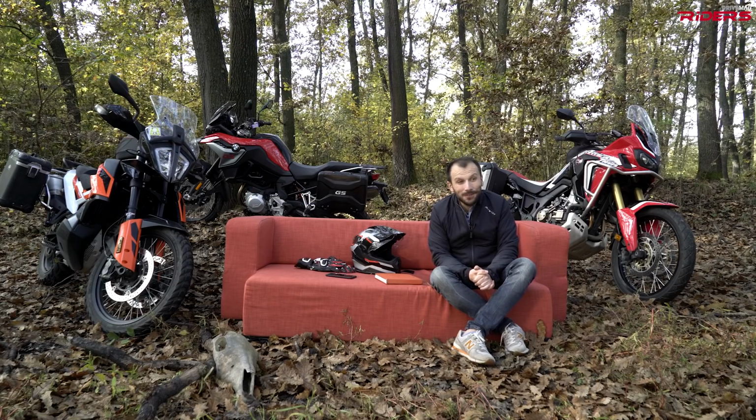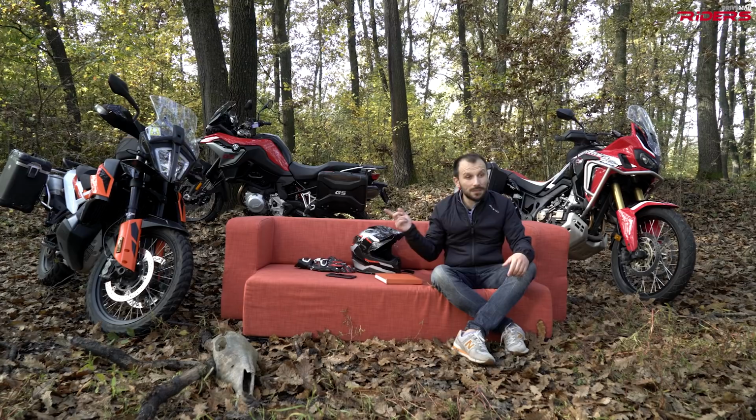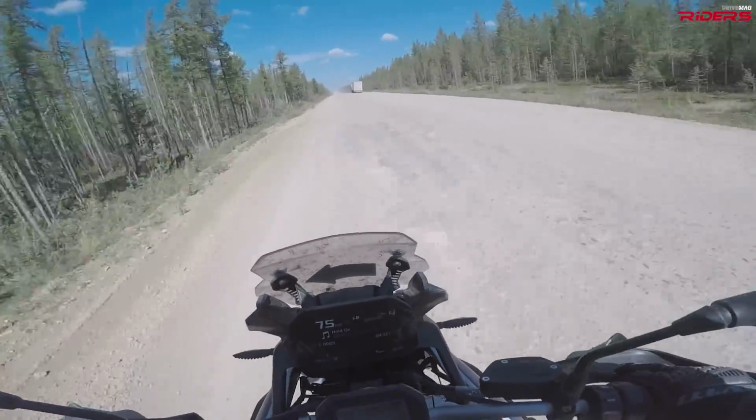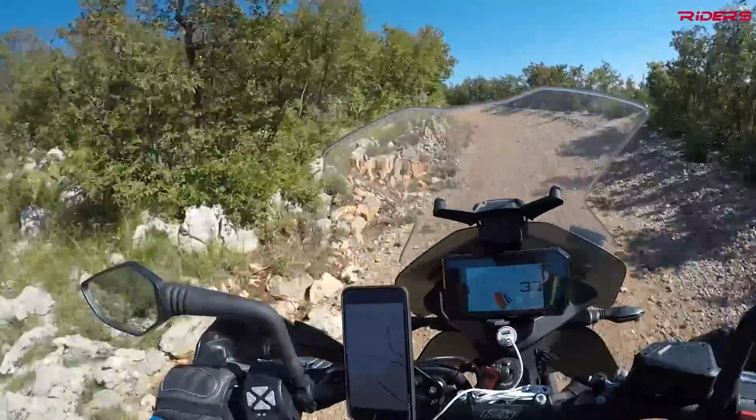Let's talk about the electronics now, because all of them come with traction control and ABS. The KTM also comes with cornering ABS. My favorites are the BMW and the KTM because you don't feel the traction control intervention. It's very smooth. All you see is a blink in the dashboard and everything's fine, everything's perfect.